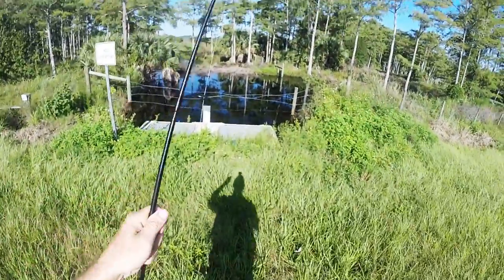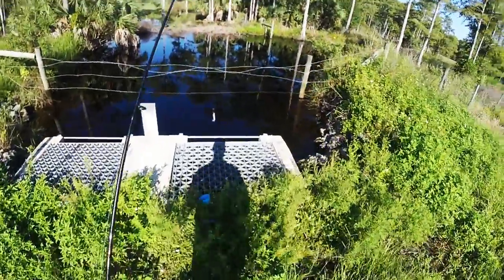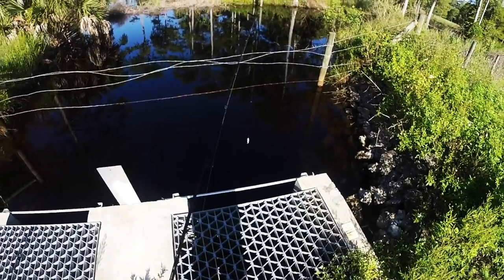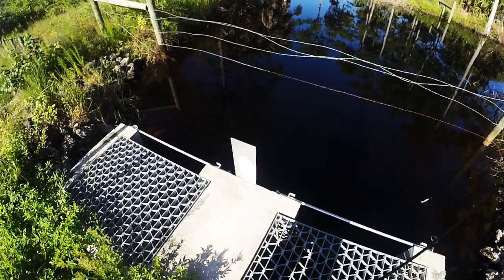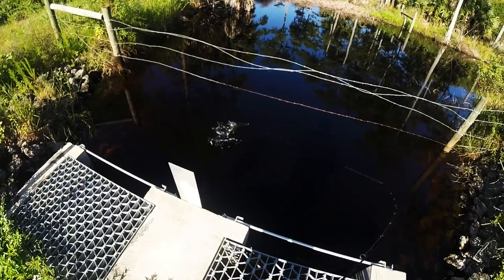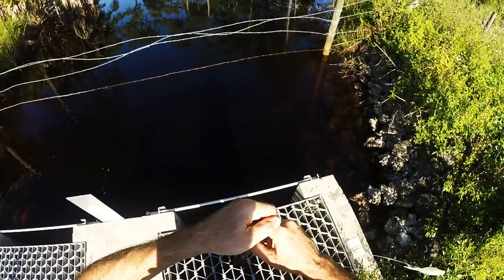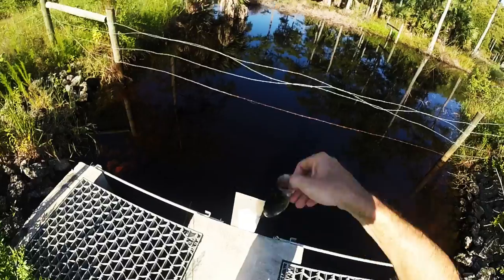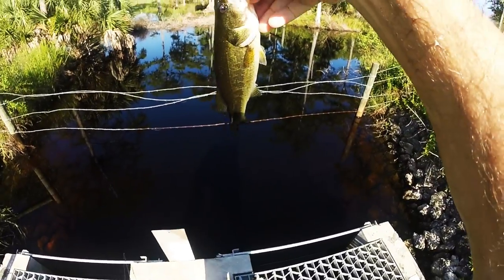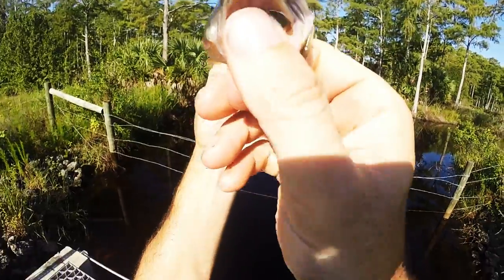Okay, spot number three, more moving water, what you're looking for. And definitely moving right here, so let's see what happens. That's a little bass right there. Look at that. How's that? Fishing in a barrel maybe? Nothing big, but when you can sit there and drop your rod in the water and catch a bass, that's pretty good. Get her done.